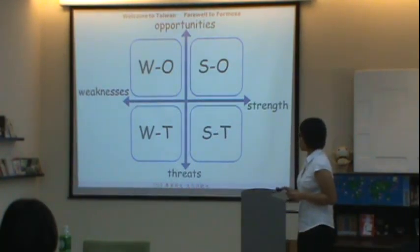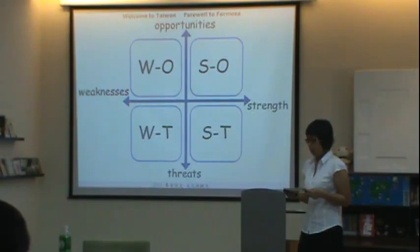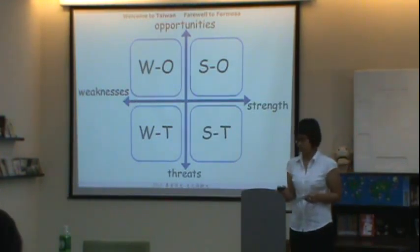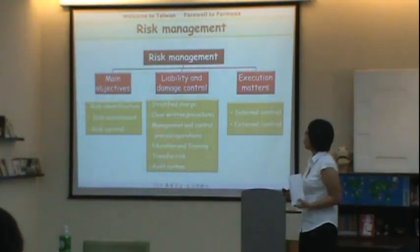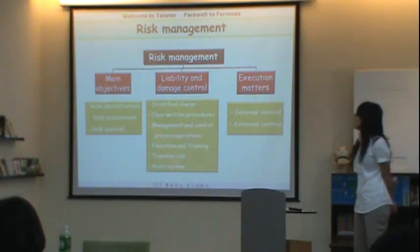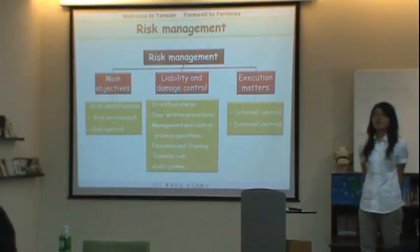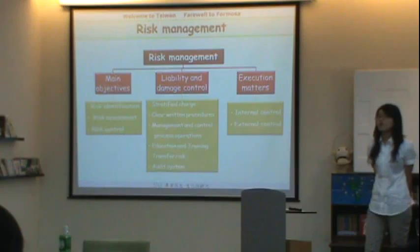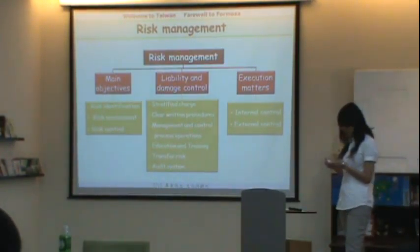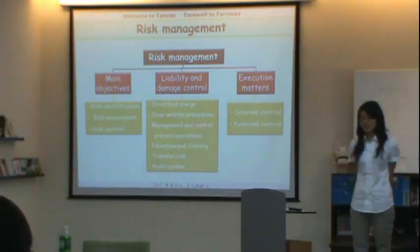And last, the weakness and the threat. Weather station should provide more complete details about weather reports, so we can make the correct decision. And next, we will talk about risk management. The main objective. Because of more and more new technology, and people now have more fundamental knowledge, so they protect themselves more than before. So we should estimate the risk more precisely and in more detail than before.